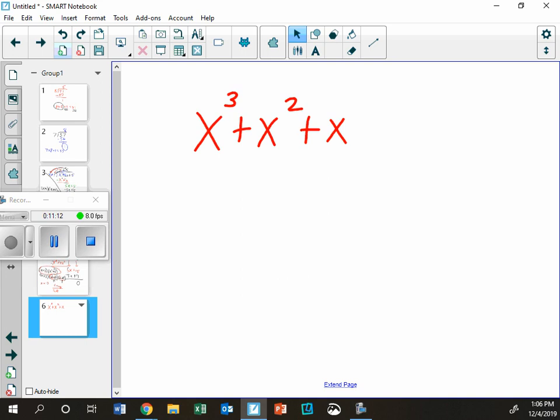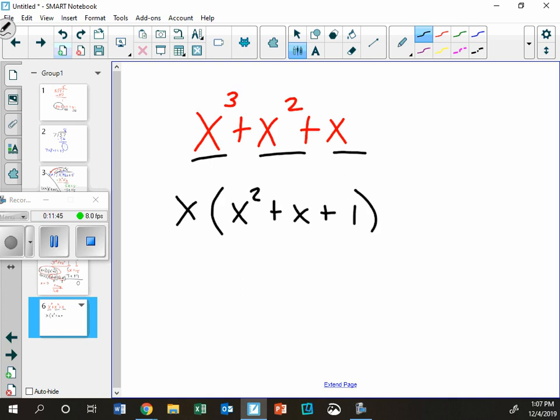In Star Trek, Jean-Luc Picard is the captain. And there's something called the Prime Directive. That means, like, the first thing that you need to pay attention to. Okay? And in that world, it was something completely different. In factoring, the Prime Directive, the first thing you always look for, is there something in everything? And there was. What was in everything? X. So that comes out, and that's all you could do, but that's still considered factored form. You factored something out. Does that make sense? So watch for that.